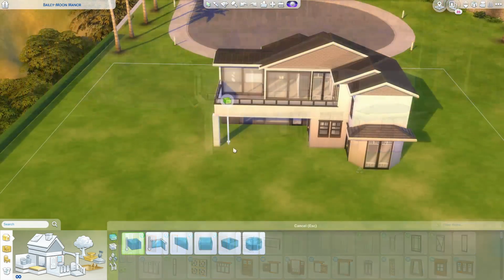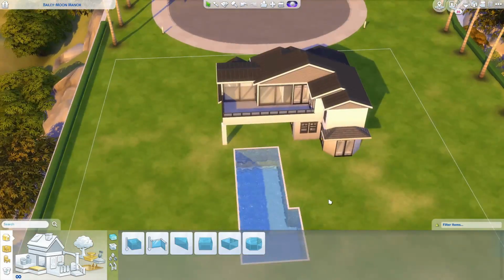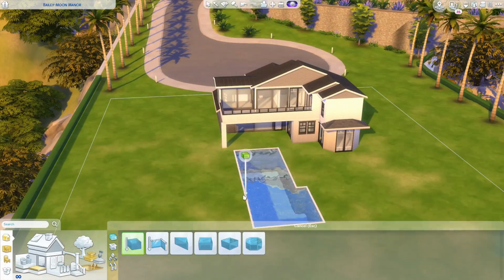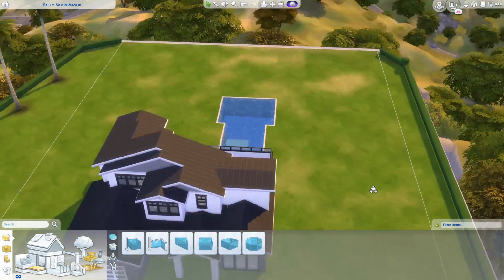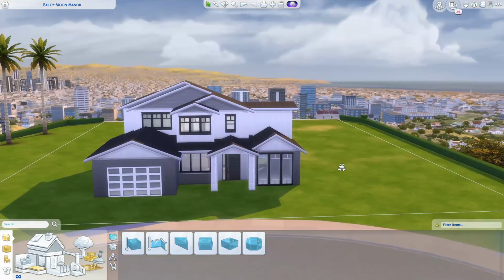But let me know down below if you guys have a backyard, what's it like, and does my backyard in The Sims look like your backyard? Although this is like a mansion, so I don't know if this is an accurate representation of what most people's backyards look like.